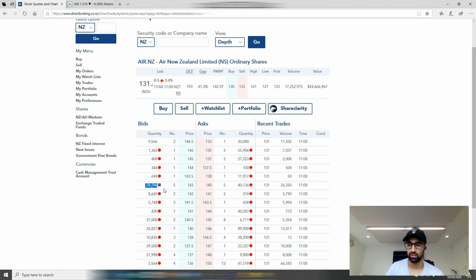And this is the way to manage your risk, guys. This allows you to get out quick and just take a minimal loss, like a 1 cent loss. Depending on your account size and fees and stuff, that's what your loss will be.